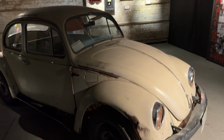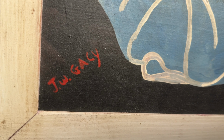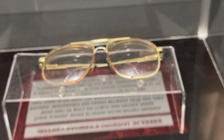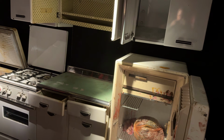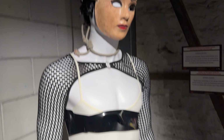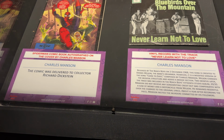A replica of Ted Bundy's Volkswagen Bug certainly had the crowds intrigued, as well as the John Wayne Gacy paintings, and even a replica of his crawl space where he kept all of his victims. The Jeffrey Dahmer glasses were truly chilling, along with a replica of the kitchen where Jeffrey Dahmer would store pieces of his victims. But due to the subject matter, along with the incredible Dahmer series, I expected it to be a very popular space. If you have a passion for the macabre, this exhibition certainly contained the darkest items you could ever wish to lay your eyes upon.